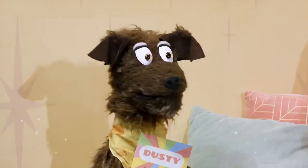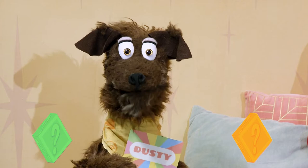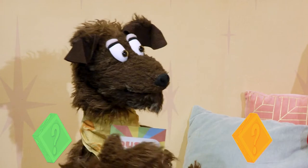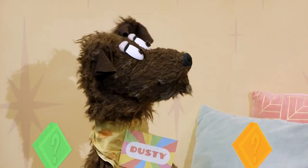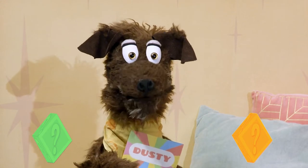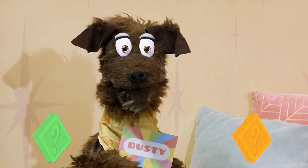Fives and sixes. Which word is hiding the X sound? Second square. Okay, I'll choose the second one, Dot. Correct. Your next word pair is rocks and marbles. Rocks, marbles. Which square has the X sound? First square. Okay, we'll take the first square.